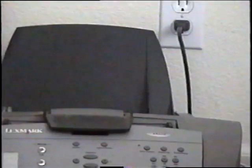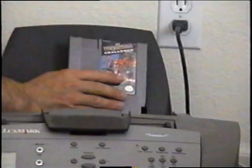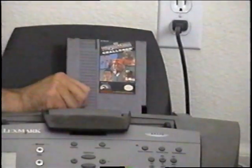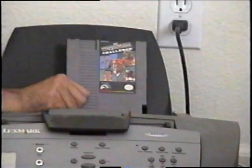And speaking of wrestling, of course we have WWF, or we could call it WWE, WrestleMania Challenge. This was actually one of the more notable and probably one of the more popular wrestling games on the NES that was made featuring the WWE or WWF.